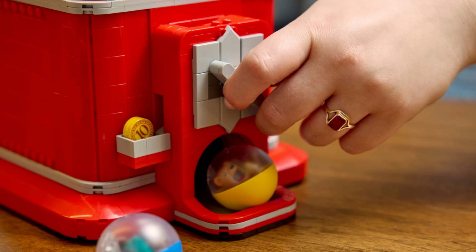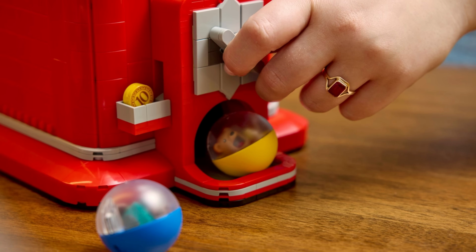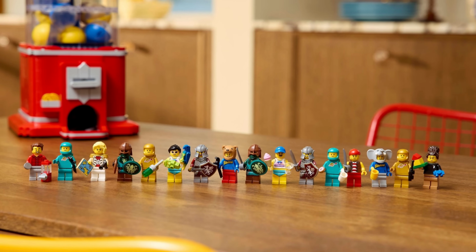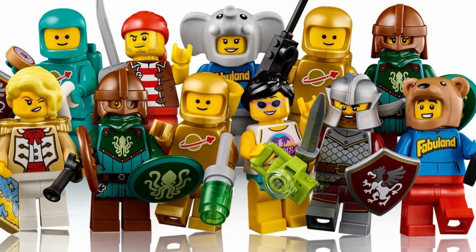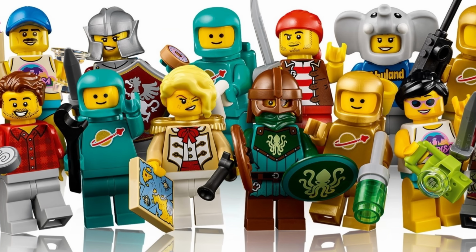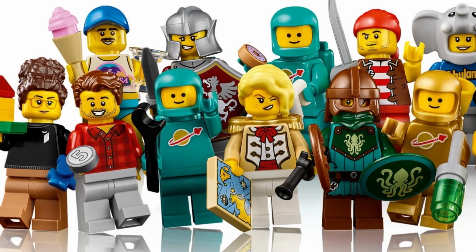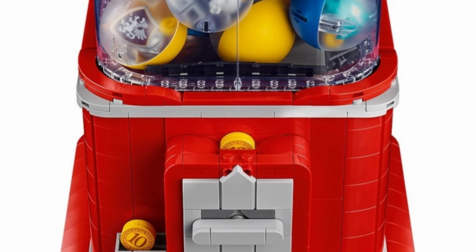I've yet to actually acquire and build this one for myself, but I can only imagine how incredible the mechanism inside is. The set is also perfect, because aside from the amazing build, it includes 16 minifigures, more even than the average minifigure series these days, with some amazing inclusions like the gold and teal spaceman and the modern-day Fabuland figures.